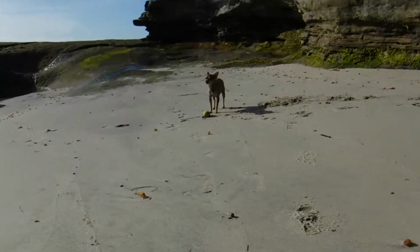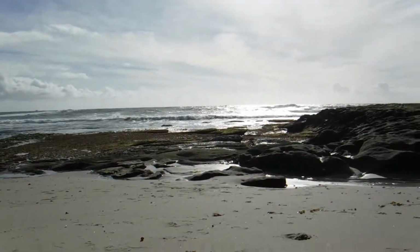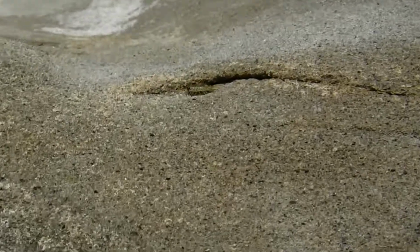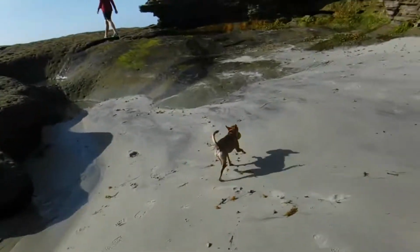And we could throw Log Dog's ball, and we could watch the waves. Look at this guy. He's escaping. Running to the peanut pool, waterproof camera, right here. Underwater.